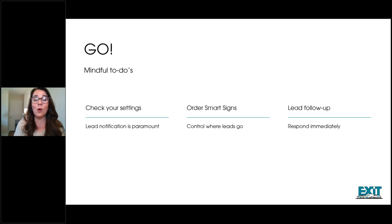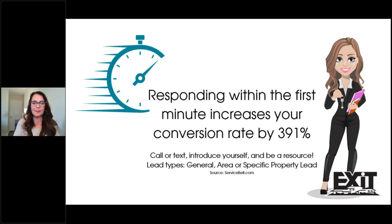Now, you always want to follow up immediately with leads, and I'm going to explain why. Actually, this is tweetable, or if you want to take a picture of this and share it on social media, that's amazing. But when you respond within the first 60 seconds, your conversion rate increases by 391%. That's 60 seconds, not 60 minutes, not 60 days. When you respond within the first minute, 391%.